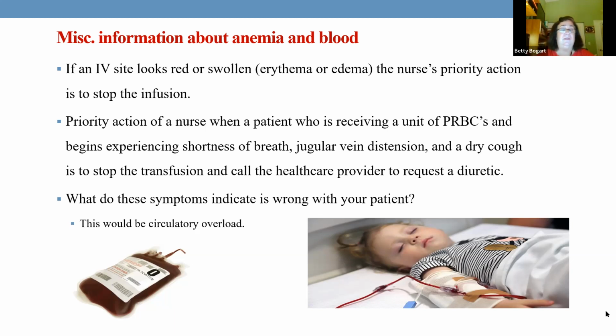If you are giving blood at this time and you see something going on with the child, that you see shortness of breath, jugular vein distension, dry cough, you think breath, you think fluid in the lungs. Distension is too much fluid in the lungs, and then it's swelling, so you're coughing and coughing. This right now is probably too much, too quick, so circulatory overload. So that's what you would see with those symptoms.